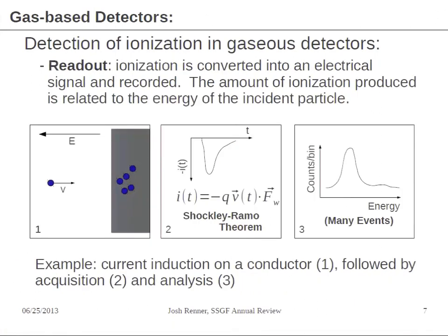And then, of course, that amplified signal is read out. One possible way of doing that would be measuring the amount of charge induced on some electrode. And from the measurement of that charge, one can determine the energy of the event. The number of electrons produced by the ionizing particle determines the energy of the particle. That's in general how a gaseous detector works.